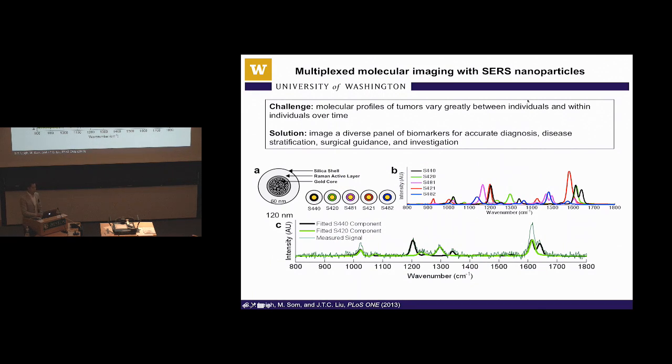So what we proposed to do was to use some molecular imaging, that is the imaging of these proteins that are overexpressed in these tumors to detect the tumor. The challenge is that these molecular profiles are very heterogeneous. So different patients express different protein biomarkers, different genetics. And so if you want to be able to detect tumors in many patients, ideally you want to target a panel of different biomarkers and be able to image simultaneously 5 or 6 or maybe even 10 different biomarkers.